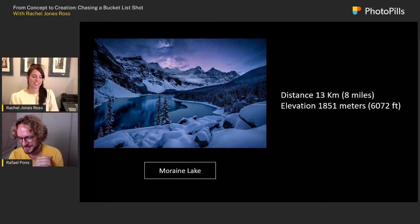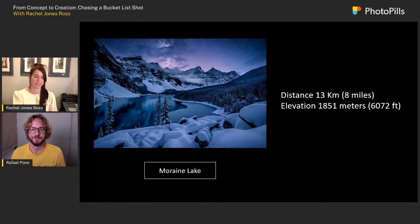So the shot, this is a shot that I spoke to you guys about the first time I was on. This was sort of a bucket list shot for me. It's out at Moraine Lake, and these kinds of conditions are really difficult to come by, because as soon as it snows, the road to Moraine Lake is typically closed. It closes because it's a really steep mountain road. And as soon as it snows, you get people going off the side of the road into the ditch. And then as winter progresses, it becomes an avalanche risk.